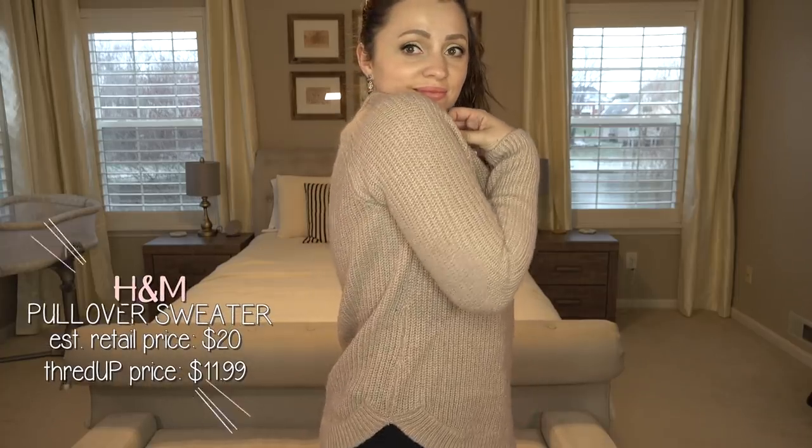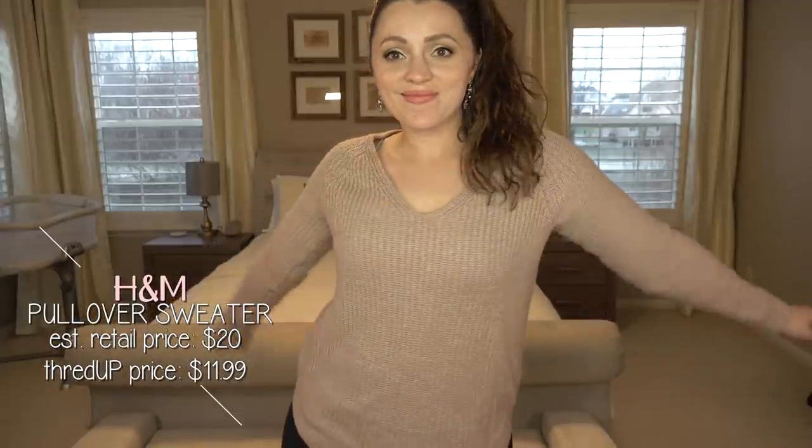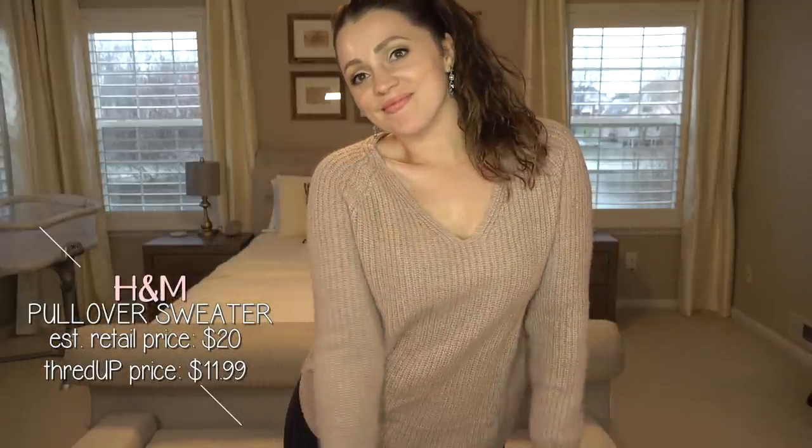So then I got this chunky sweater from H&M. It's kind of a light blush pink, but it's a little bit shorter. So we'll see if I feel comfortable wearing this yet. Again, if I've got high waist leggings on, like my favorite Lululemon Align leggings, oh my gosh. I feel a little bit more put together if it's a little bit shorter, but if it's not, then I don't know. So we'll see.